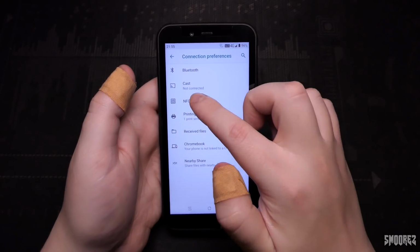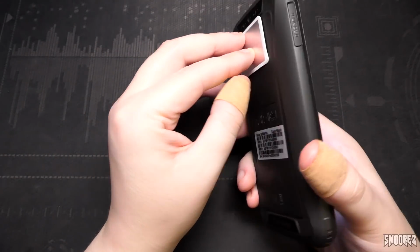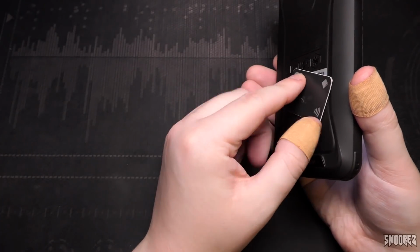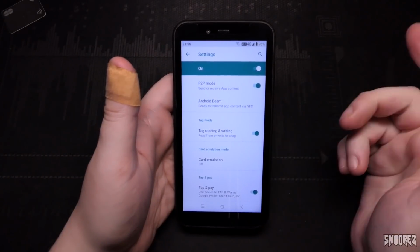I will actually test the NFC and see where the location is. So I like to use this little NFC tag here to get a proper reading of where it would be. So it's actually on the sticker, just there. So that's the location of it. I thought it would have been up here, but there you go. You can read and write NFC tags on here as well, so that's pretty cool.